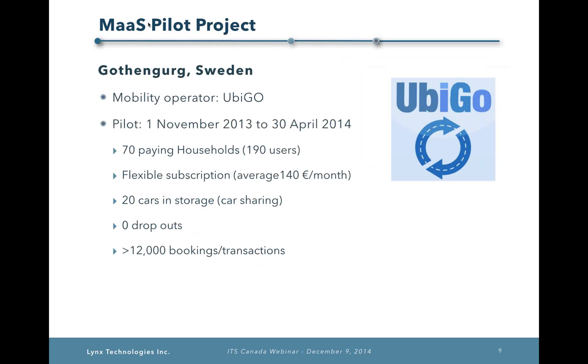One interesting pilot project that took place not too long ago was in Gothenburg, Sweden. The mobility operator, in this case Ubigo, was able to get a number of households interested in participating in this project. Though it was short-lived, it did demonstrate the feasibility of implementing the concept. The pilot, as I mentioned, included 70 households, and that made for 190 users with well over 12,000 transactions in the five-month trial.